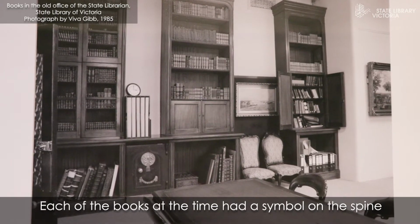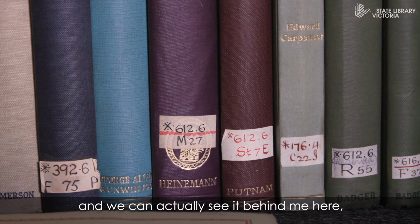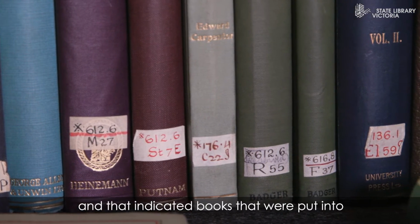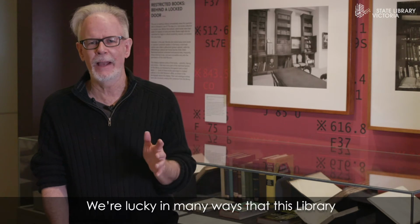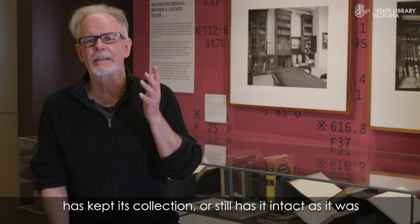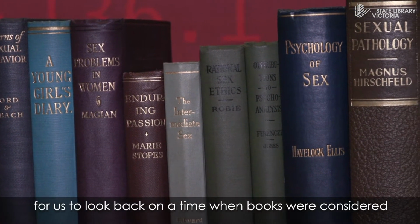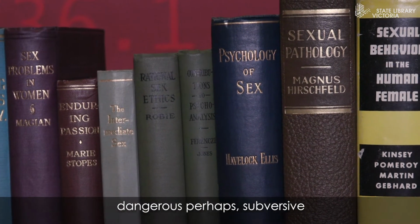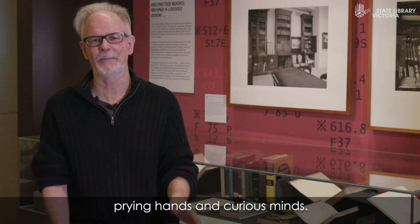It's wonderful in a way this collection was kept. Each of the books at the time had a symbol on the spine, and we can actually see it behind me here. It's a cross with 4 dots in each of the quadrants, and that indicated books that were put into a restricted collection. We're lucky in many ways that this library still has its collection intact as it was, because it provides a window for us to look back on a time when books were considered dangerous perhaps, subversive, and needed to be locked away from prying hands and curious minds.